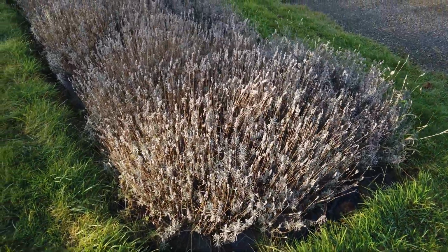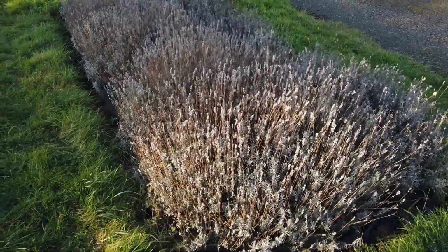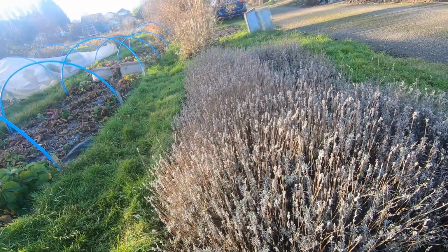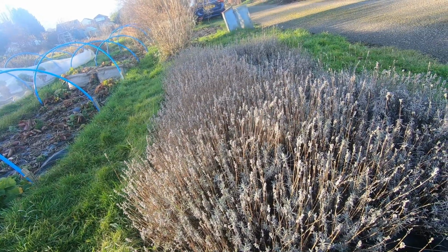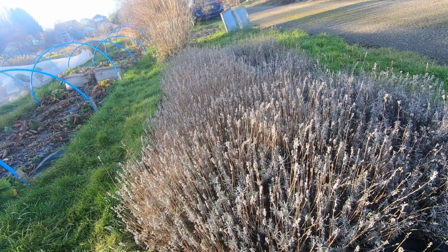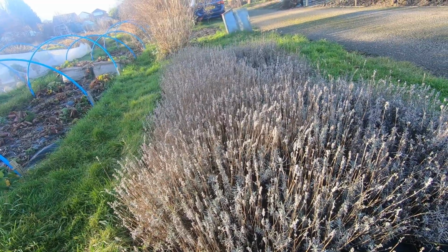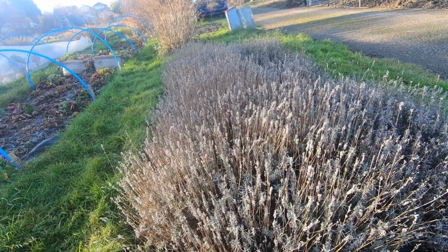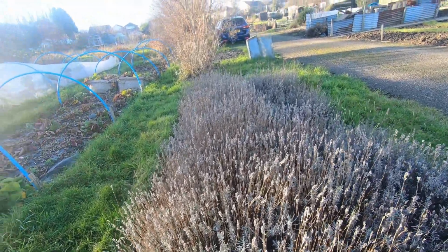Our lavender still needs a bit of a cutback, doesn't it? That will get done in spring because I like to leave the dead on over winter just to give them a bit of protection. They weren't meant to be here anyway, they were meant to be edging plants and they just went here temporarily. But they flowered and they look lovely and the bees and everything love them, so we left them.